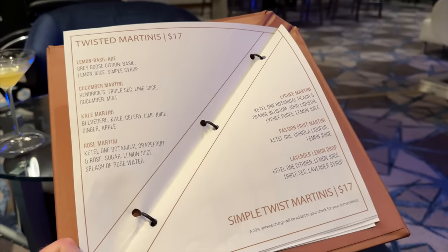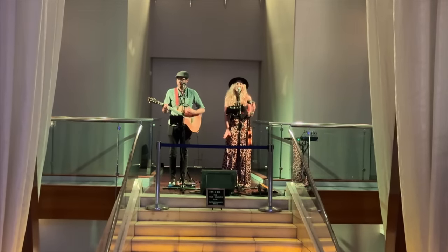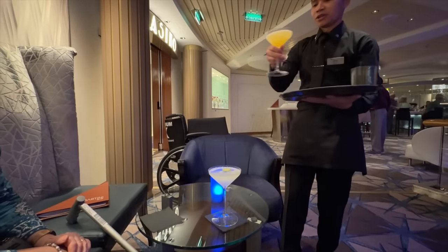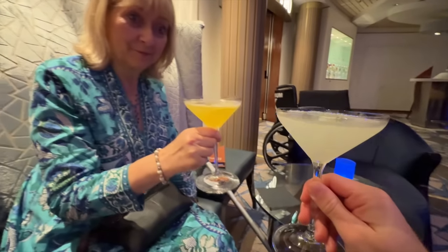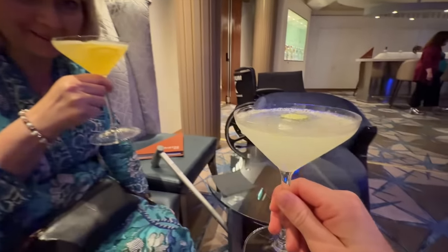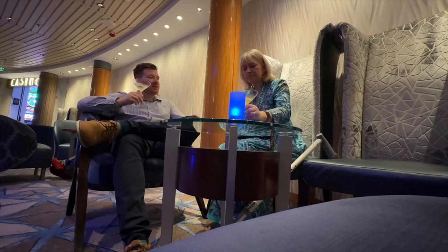As we place our order, the nightly live music from the main foyer begins. We don't have all too long to wait for our cocktails. I've ordered the cucumber martini, whilst Mum has gone for the lychee martini. Both get rave reviews in our books.